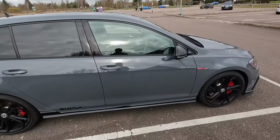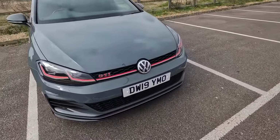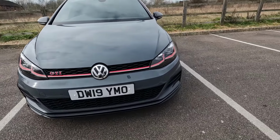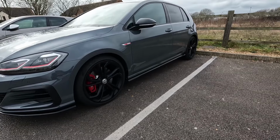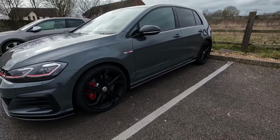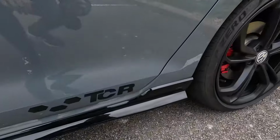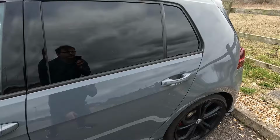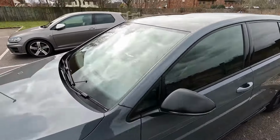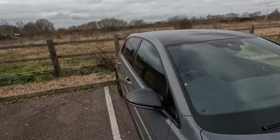Great paintwork as well. I'll give us a spin around as we're here. Lights look nice. You get the GTI badge, that EA888 engine, same as in the Golf R. They're really good cars, these. Proper fun. There's your TCR badge. They didn't make too many of these TCRs, and I think red, white, black and grey they come in. But let's go inside, because it's actually really special inside. You get a black roof as well, which is nice.